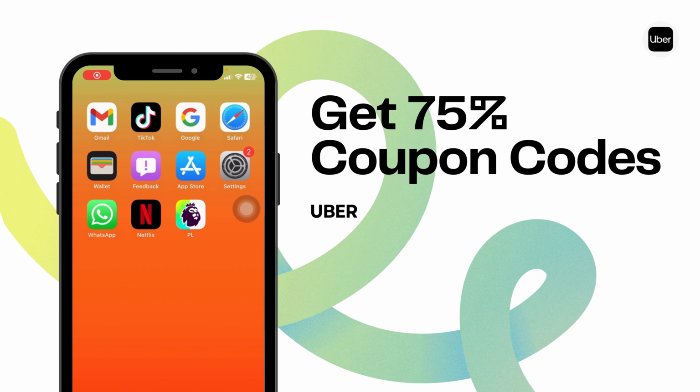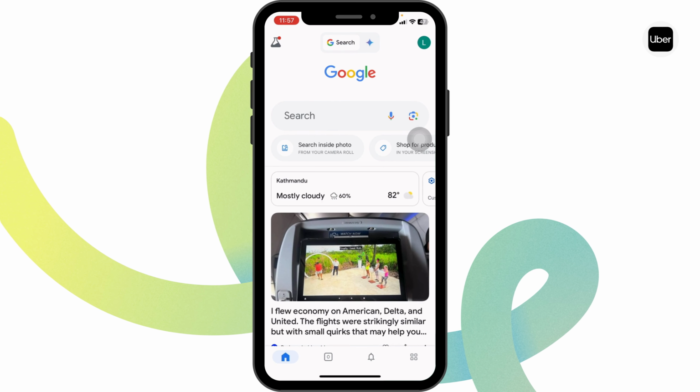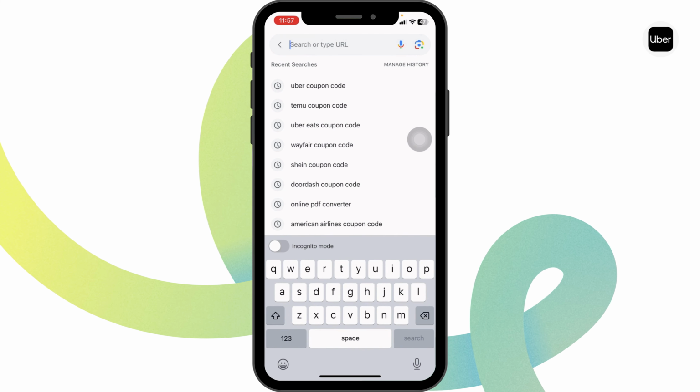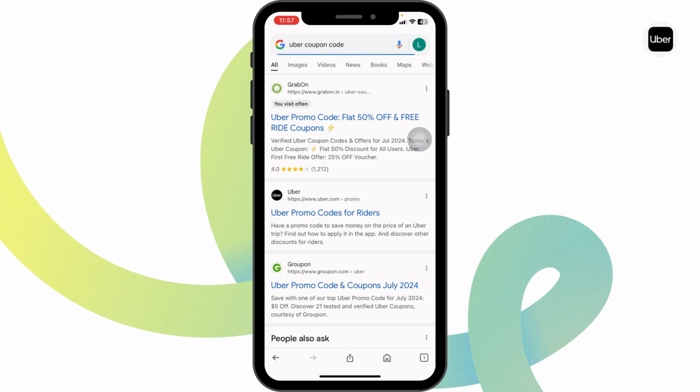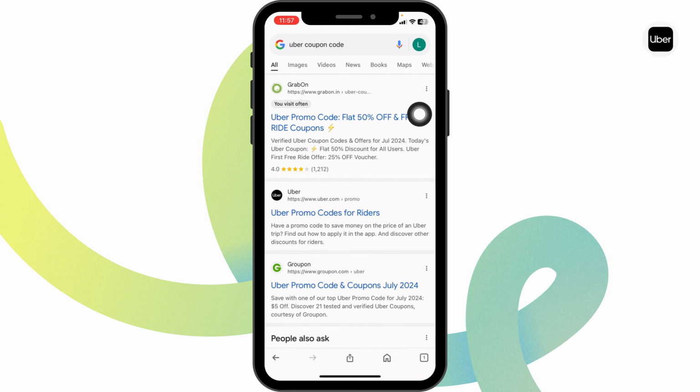How to get 75% off Uber coupon codes. Let's get started. Launch your preferred browser. Now here you're going to find the search box. Type in Uber coupon code and then search for it. Different website links will appear. Navigate to the very first website option.